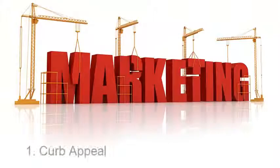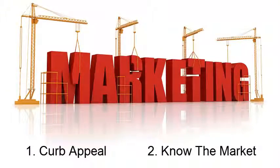But again, the very first thing is curb appeal, and I keep bringing that up because I see so many properties that are marketed and the curb appeal is really bad. And then people ask, man, it's really taking a long time to get my property rented. So curb appeal is number one. Make sure you know the market. Number two, what property is renting for. You don't want to be at the bottom of the price, but you also don't want to be at the top.